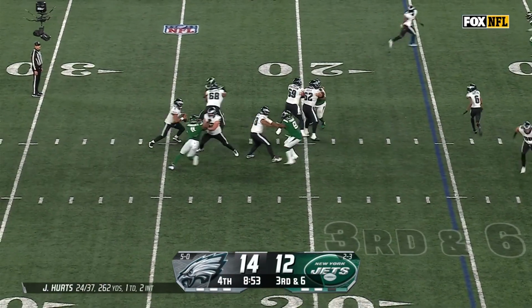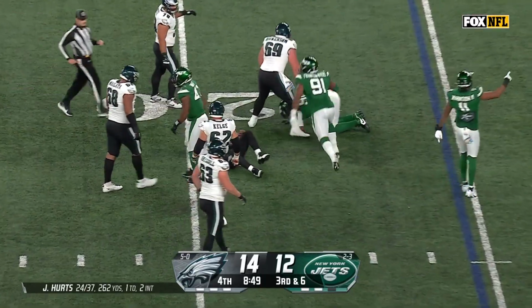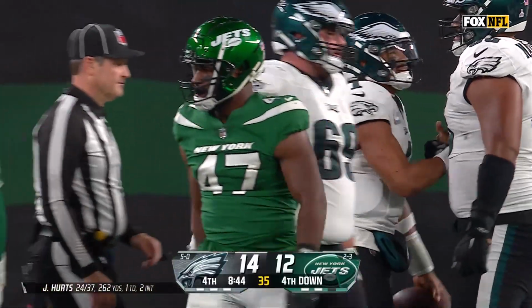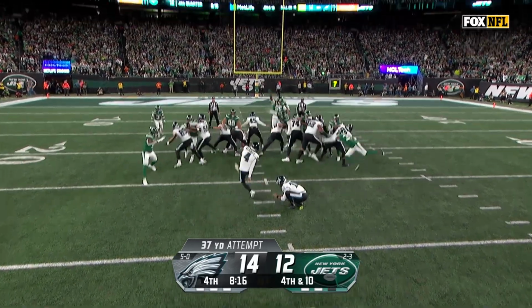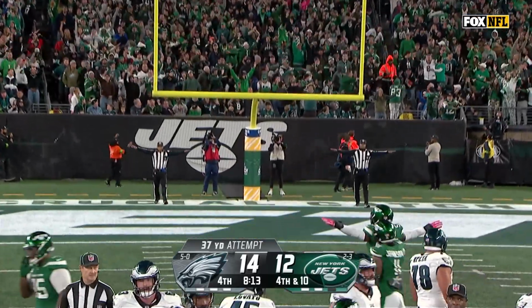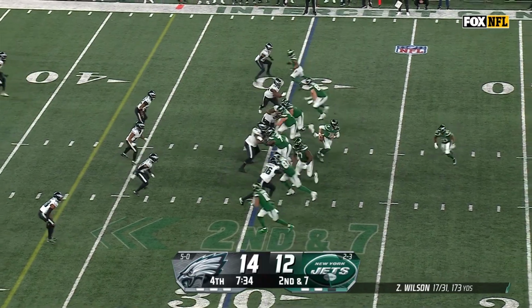3rd down. Hurts. Flushed again, and this time the Jets get him. At the 20-yard line, Bryce Huff, for the 2nd time today, able to pull Jalen Hurts to the turf. What a monster play on 3rd down by this Jets defense. 37-yard try for Jake Elliott, drifting right, and it's no good. This game, and trust your defense. Whatever it takes, you need points.